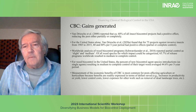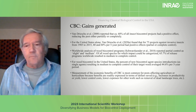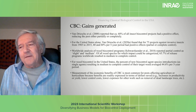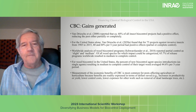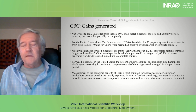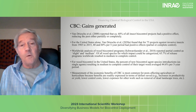Roughly half of the classical biocontrol programs provide significant amounts of benefit to whatever target project of interest. And I think it's important to mention at this point that classical biocontrol does not need to be completely successful to be an important contributor to integrated pest management, because classical biocontrol oftentimes is only one of a number of different management tools available, and any significant amount of gain that it can contribute is an important contributor to IPM and to the end users. So it doesn't have to be the sole solution.